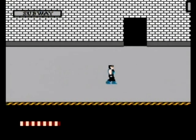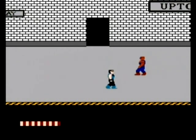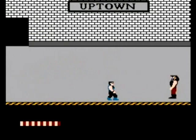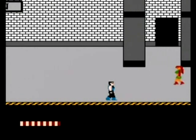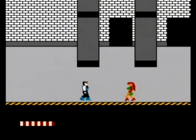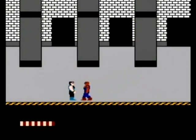Level 4. Back to the subway. Cause fuck me, why not? Oh, looks like we're uptown. So I guess the other stage was downtown. Oh, I probably wasn't paying attention. How could I? It's all the same shit anyways, isn't it? On the bright side, the game's nice enough to restore your life at the end of every level. I don't know how that's a good thing, though, but I'll take what I can get.